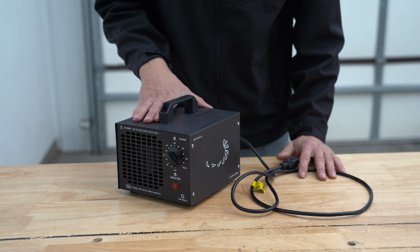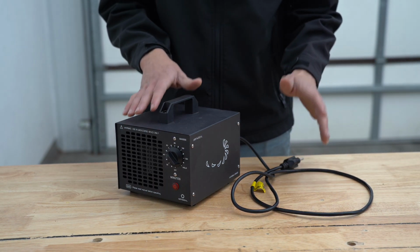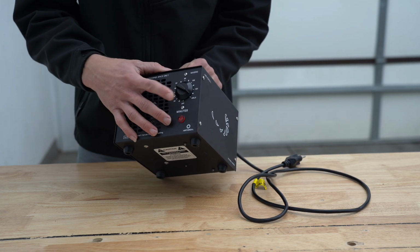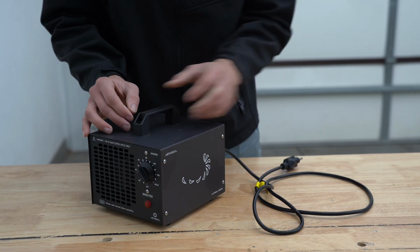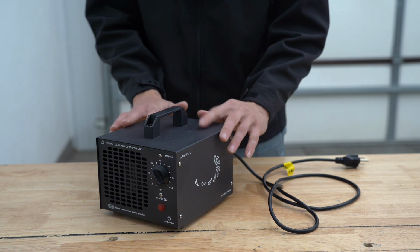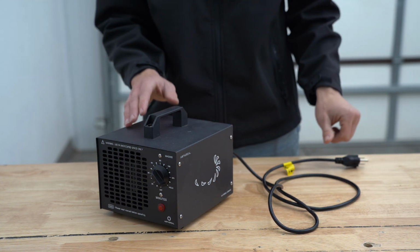Up next, we got the ozone machine. This is what you're gonna use if a car really smells or if it has any sort of mildew or anything like that in it. It's always gonna be on the hold setting. All you have to do is just plug this in, close the car up, make sure it's sealed, and just let this run in there for about 30 minutes. That's gonna get rid of a lot of the smell.